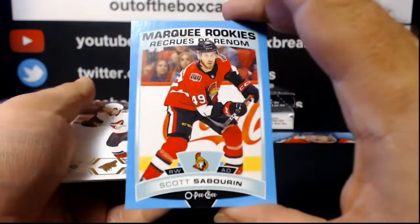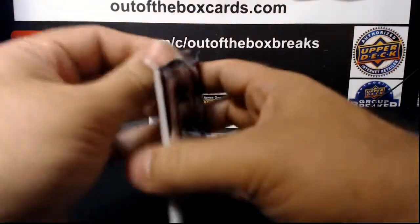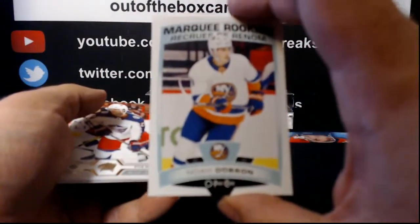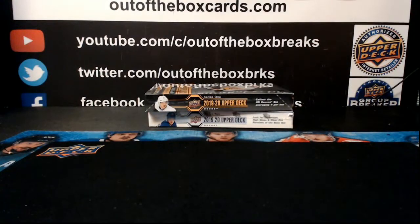Marquee rookie Scott Sabourin and Blue Border for Ottawa. Final pack, box number four. And Noah Dobson, marquee rookie for the Islanders. And as Native Card Guy told you, I do have to move some base after this before we move on to box number five.